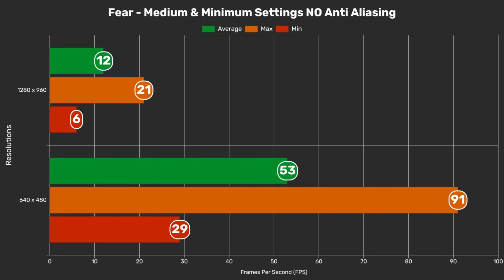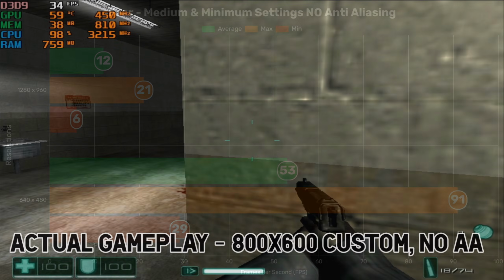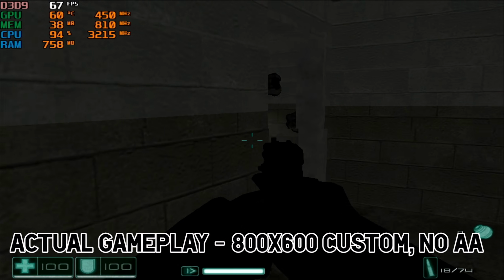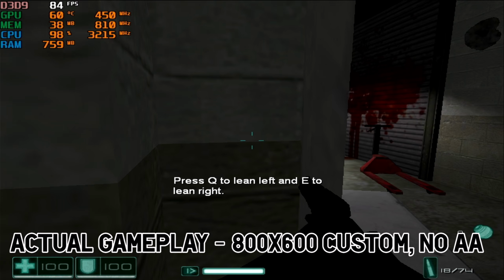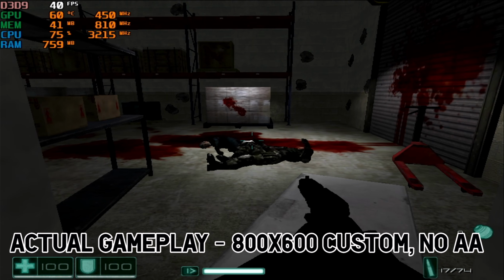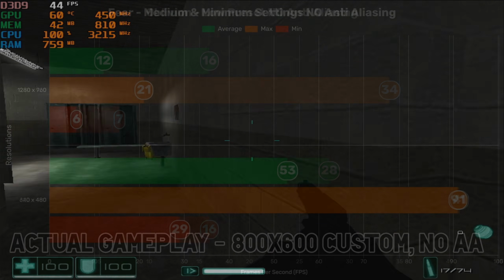Moving to F.E.A.R. from 2005 with medium and minimum settings with no anti-aliasing, starting at 1280 by 960, we got an average frame rate of 12 frames per second. At 480p it was definitely more playable at 53 frames per second. If you're willing though to mess with the settings a bit, the game is more than playable at 800 by 600 and 1024 by 768.